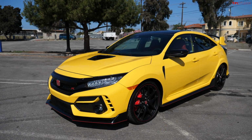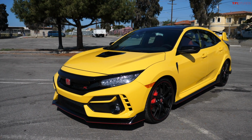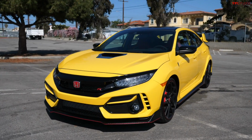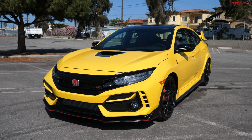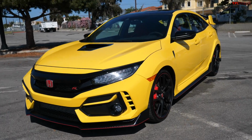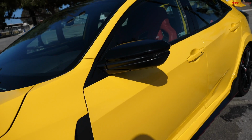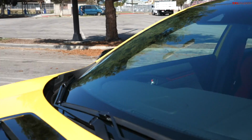All right, so what about the aesthetic changes for the limited edition? Obviously, the yellow color really stands out. The limited edition is only available in Phoenix yellow, and man, is it bright. It gets a lot of looks. But to go along with the yellow paint job, they also did a bunch of gloss black accents. So you have gloss black mirror caps, a gloss black roof, and a gloss black hood scoop as well.